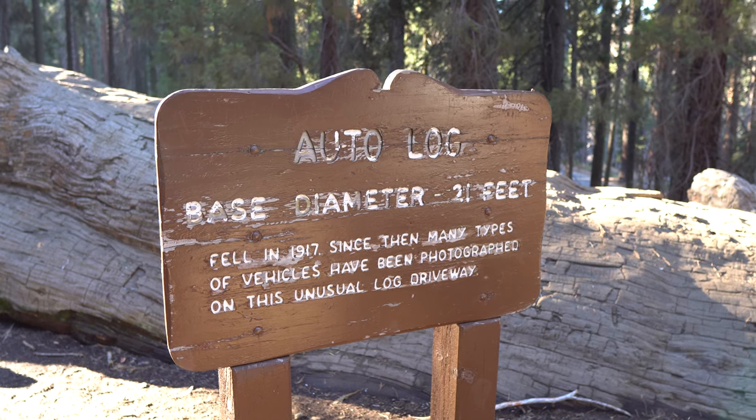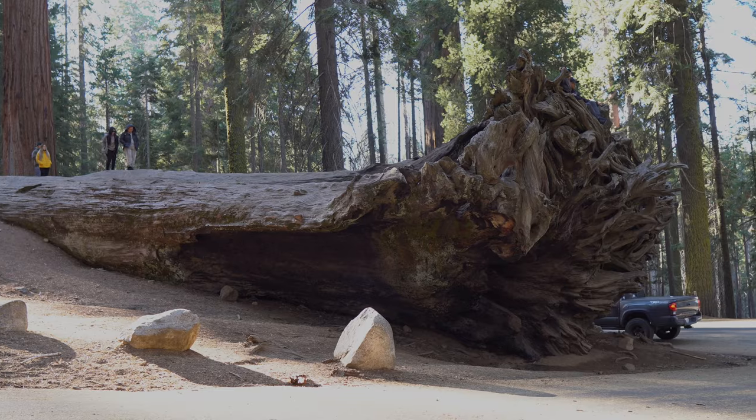So this is Auto Log. It fell in 1917, and back in the day, cars were encouraged to actually drive up here for photographs. The tree's unstable now, and you can only walk out onto the edge. This is amazing. We were just walking on this huge tree. I still can't believe that these are actual trees.